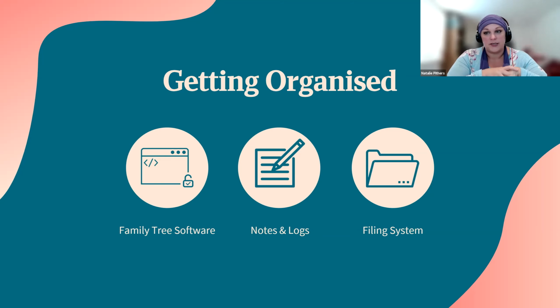So I use a piece of software called Family Historian, and a plugin that comes with that called Ancestral Sources. And another really popular family tree software package is called Family Tree Maker, and you can use that with Mac as well. They're basically databases, but it means that you can cut your data in lots of different ways. So if you wanted a report that showed everybody by address, for example, you could do it, which makes life a lot easier.